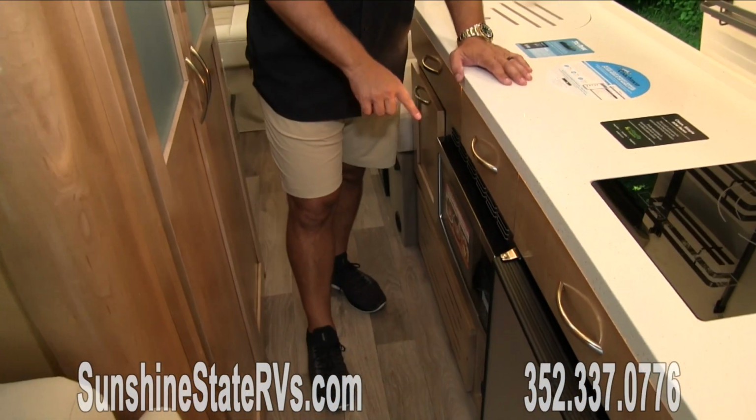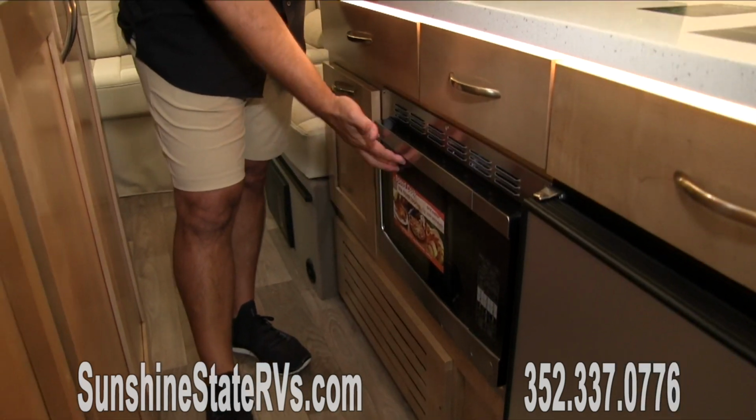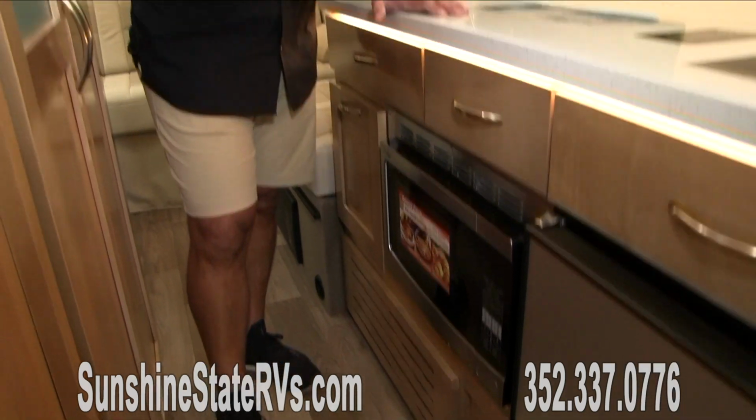This has a convection microwave. So you can bake things in here. I have baked cookies in here.